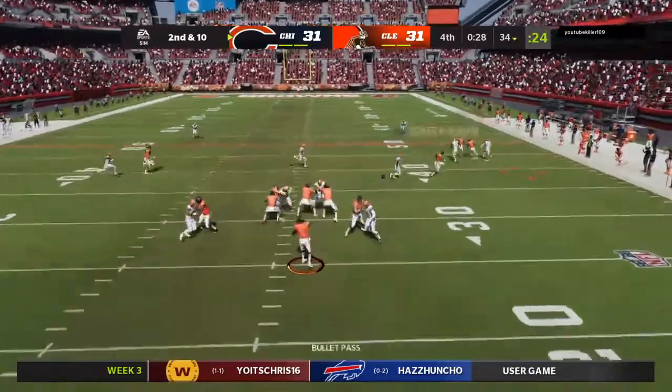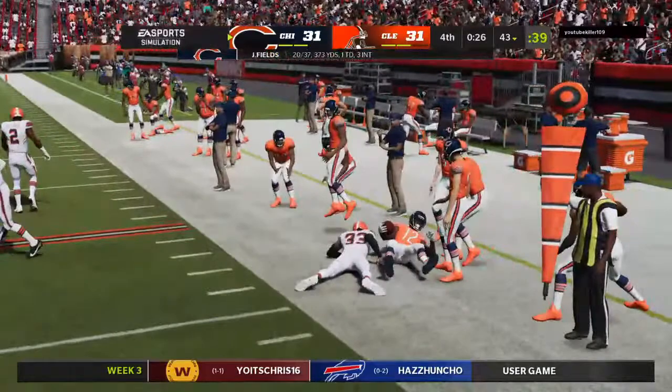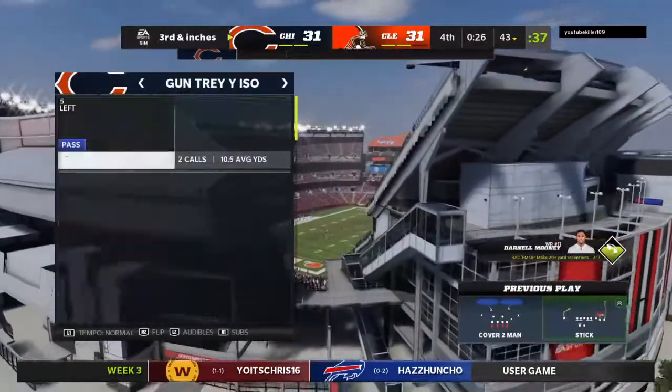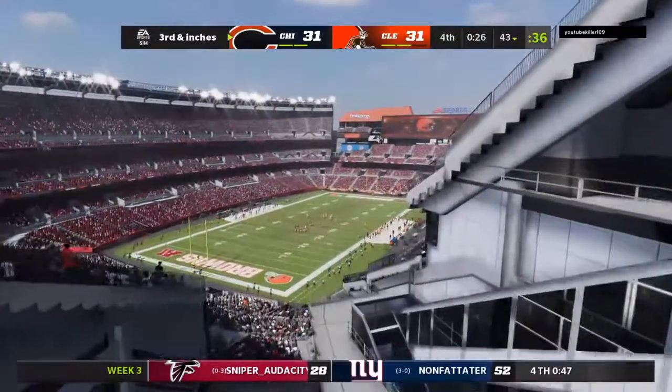Throwing again on second and 10. Fields. This is Robinson. And he will stop the clock as he gets to the sideline after a gain of about 10. 9 yards, and that leaves him just short, so it'll be third and less than a yard.